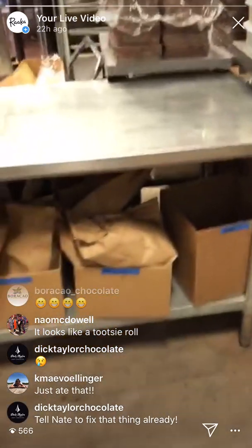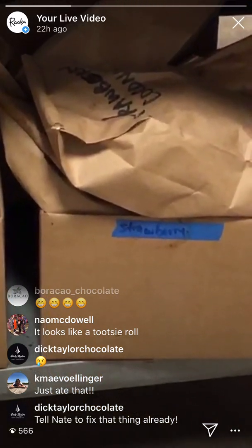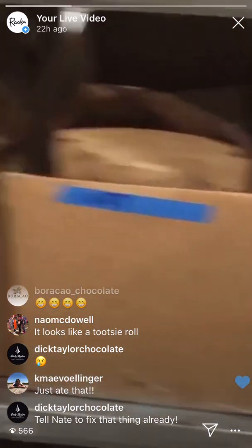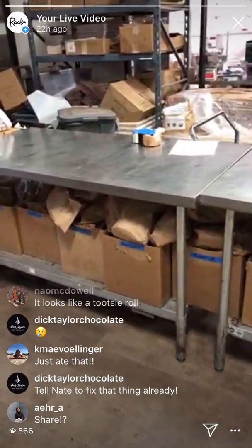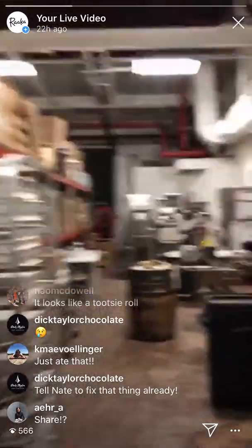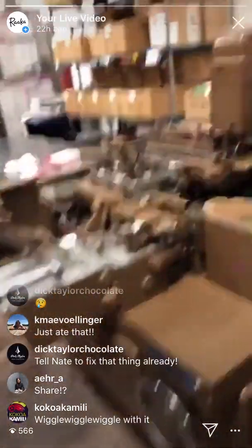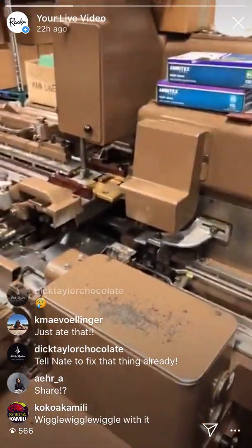Down here's my second favorite part of the factory, which is the broken bars. I like to snack on these a lot, to my detriment. But you know, it's good to reuse and recycle. And currently I am the recycling bin. Tell them to fix that thing already. I definitely will.